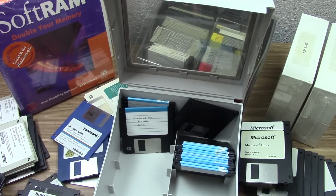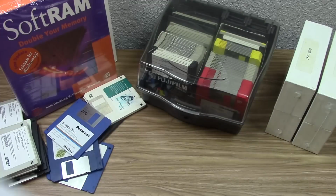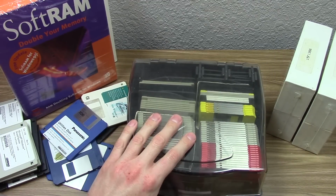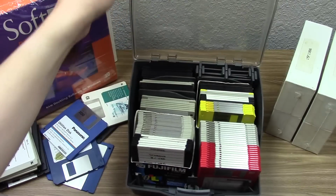This is all the stuff that we've got in here, guys. We definitely have a decent amount of it. And that's only one of these things. We have a whole other one in here. Right here, this is the second case of 3.5-inch diskettes that I have. Let's go ahead and open this up and see what we got.